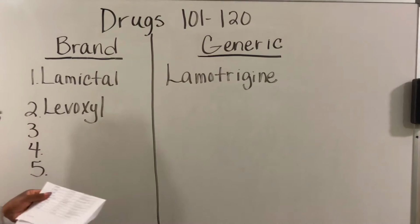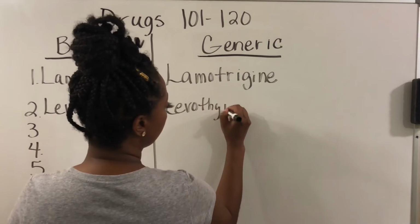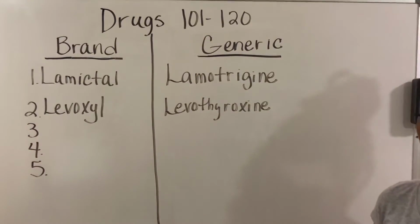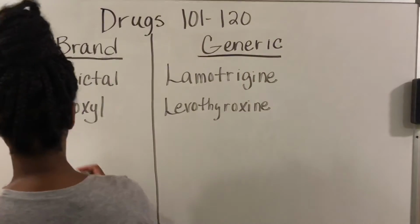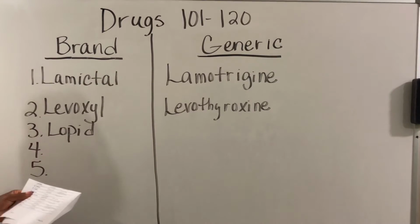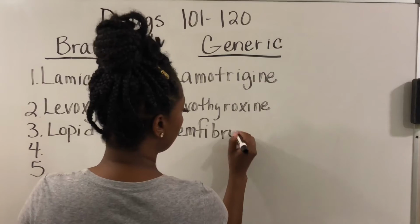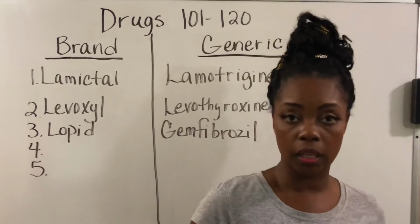The next medication is Lavoxyl. The generic name for this medication is levothyroxine. Levothyroxine. This medication is used for thyroid hormone replacement. The next one is going to be Lopid. The generic name for that is gemfibrozil. Gemfibrozil. This medication is used for cholesterol lowering.